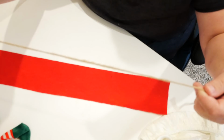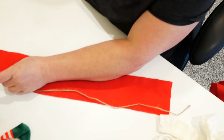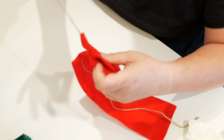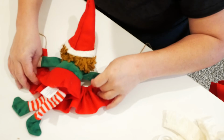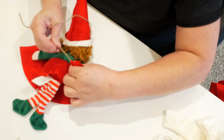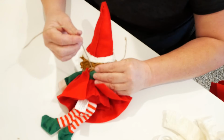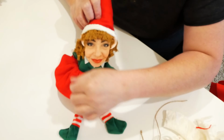Now, once we've got our hat all in order and ready to go, it's time for an outfit. So for this, I'm actually going to take more of the red felt, and I'm going to take a little bit of twine, and I'm just going to take a very long rectangle, and I'm going to glue over the edge of the felt so that I can create a little skirt and use the twine to bunch it up. And you could be done here and just have a whole lot of fun with this.